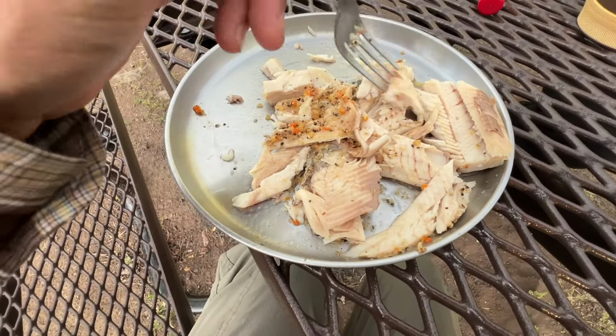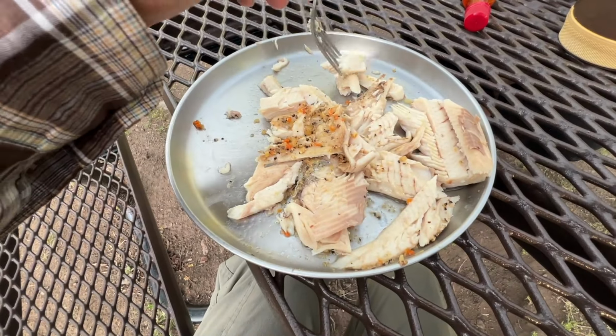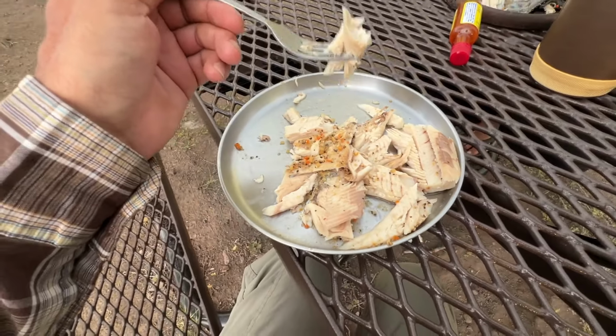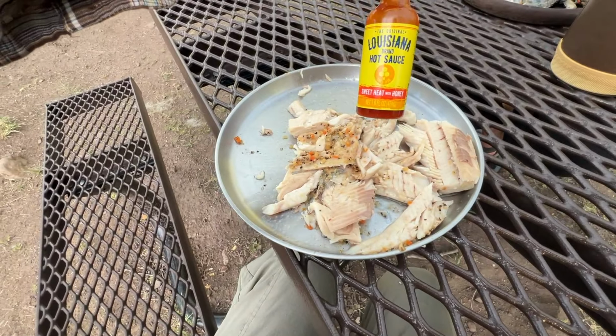Dang. I remember trout being really fishy. It's not fishy at all. Super strong with the lemon pepper, but nice and meaty. That was a good sized fish. Might do a little bit of this stuff too.